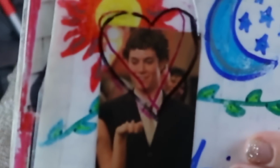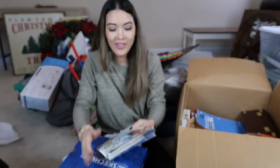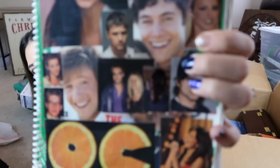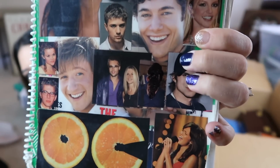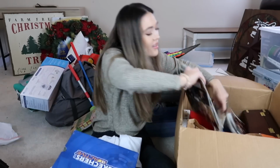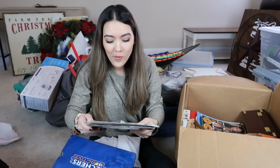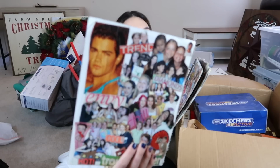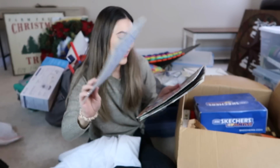Oh, the inside of my agenda has a heart around Seth Cohen. Oh, and then Matthew Lawrence as well. For some reason, I had a picture of Brad and Angelina hanging out together. What is this? Oh my gosh, I made so many of these. And my mom saved it all for me. Jesse Metcalf, right up there in the corner.